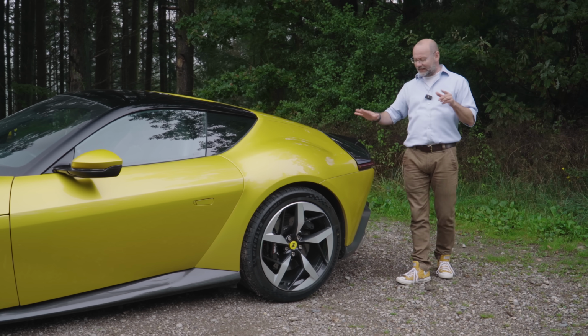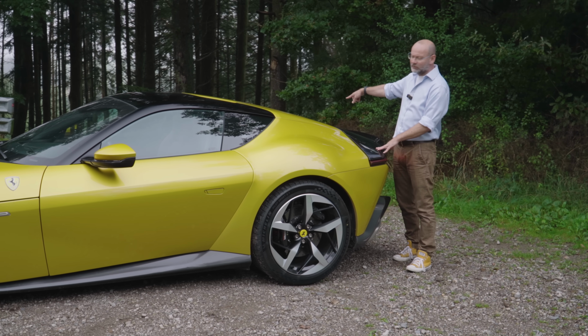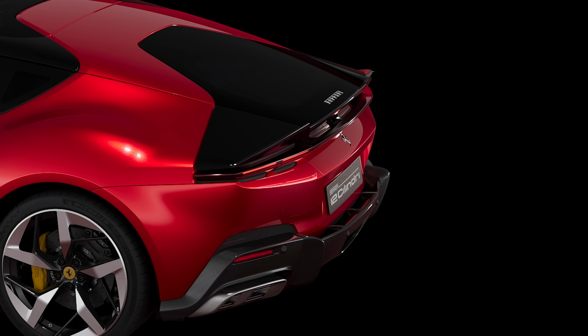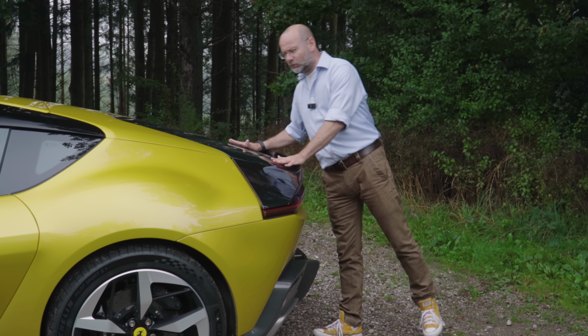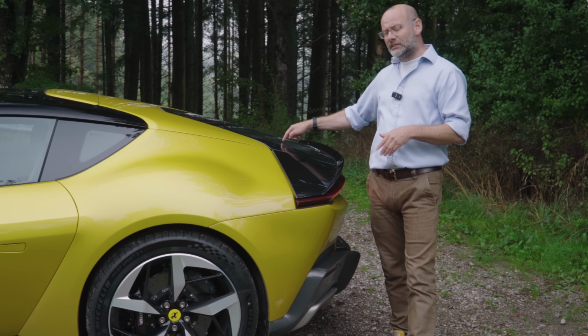So clean, in fact, that the aero at the back is active, and it is one flap here, one flap on the other side. You'll see that as the video progresses. You'll see them flip up at certain speeds, certain braking, certain lateral accelerations. The fact that they're one either side rather than across the middle means that it doesn't impinge on boot space at all, and it still allows the boot to come down in a nice, clean shape. There's quite a decent boot under here, in fact.